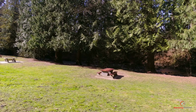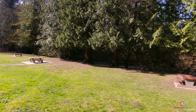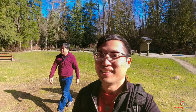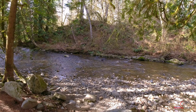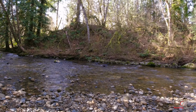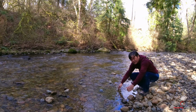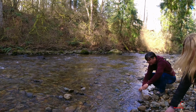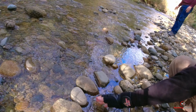There's a picnic table here. It's perfect, good for summer. And there's a creek right there. Just going to go there and take a quick glance of the creek. Oh my God, look at this, guys. Wow, so clear. The things that we do, we explore. Clear water. It's cold right now, guys. It's winter time, mid-March. It's really cold. See, look at how clear.